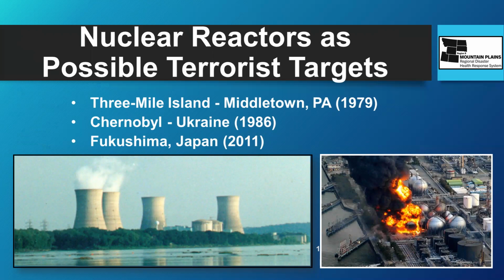Nuclear reactors might seem like an attractive target for a terrorist, but the reality is they are relatively well protected. The reactors themselves have lots of thick shielding, so the ability to breach a reactor would be actually rather difficult. But we have had a number of accidents, if you will, related to nuclear reactors. Here in the US, perhaps the best known is the 3 Mile Island incident in Pennsylvania. Chernobyl, of course, in the Ukraine, and then most recently, the Fukushima incident after the earthquake in Japan. The bottom left picture is actually 3 Mile Island. The bottom right picture is Fukushima.